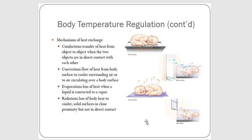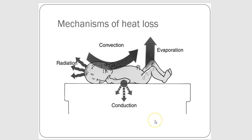You can have evaporation, which is the loss of heat when liquid is converted to a vapor. So if the baby has moisture on their skin, it will cool the baby's body temperature. And then you have radiation, where the baby is not directly in contact with something that is colder than they are, but they are in close proximity to it. An example of this would be if the baby's crib was next to a cold exterior wall. So these are the 4 main mechanisms of heat loss in the newborn. Again, you have radiation, convection, conduction, and evaporation.